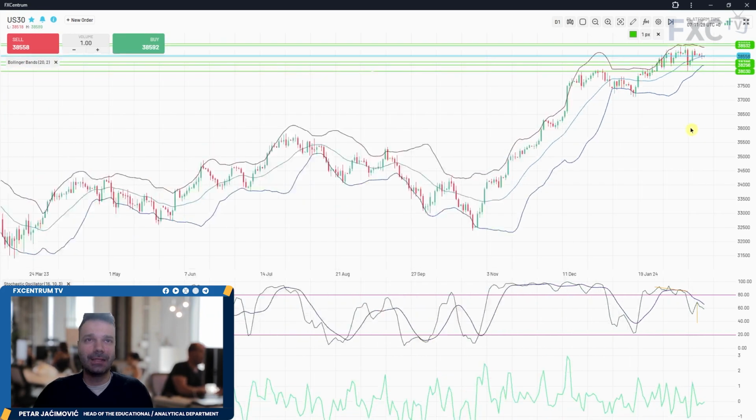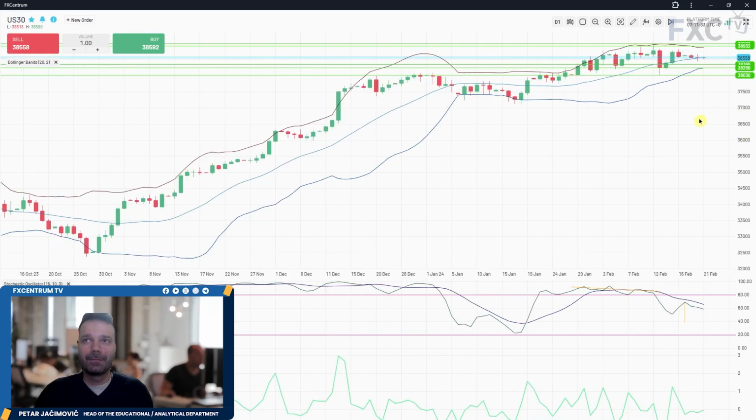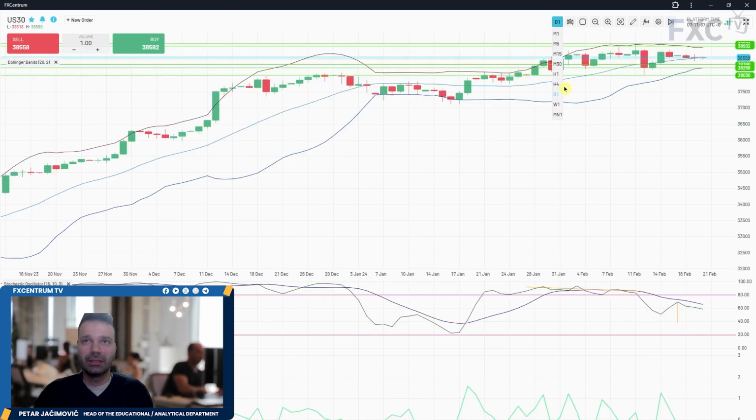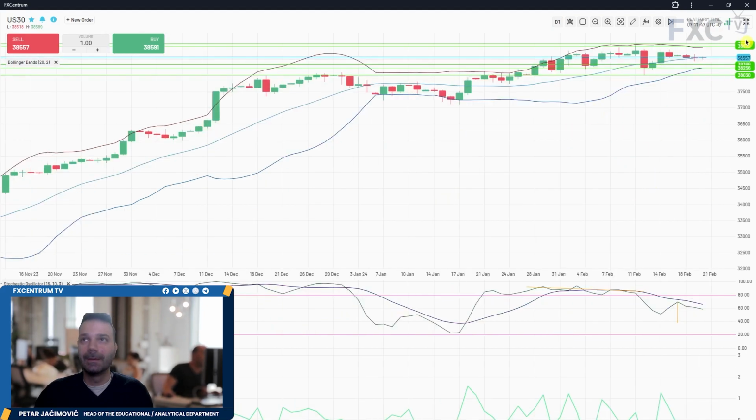In case of the upside breakout, we might see the new all-time high and potentially even 40 to the weekly time frame, and maybe even the weekly upper Bollinger Band around the 40,000 mark can be in play in case of upside breakout and hold above the consolidation.